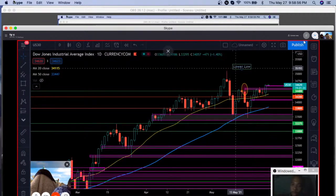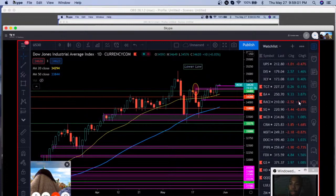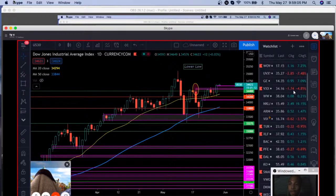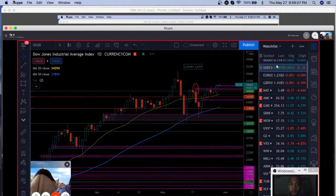And that actually brings us to our next pair, good old Dollar Swiss, which has actually hit some of the levels that we talked about on Tuesday. So we'll break that down right now and see how we can play that going forward into the future.